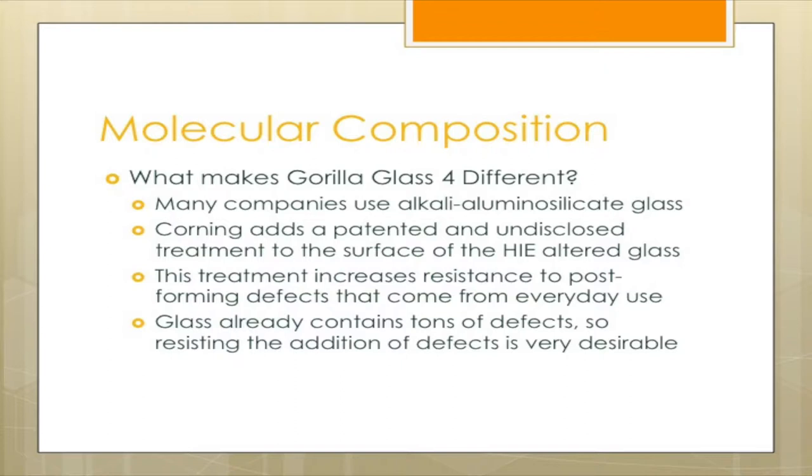Numerous firms utilize HIE-treated glass because of its increased strength. However, Corning goes another step further, which is what separates Gorilla Glass from all of the HIE glasses on the market. Corning has patented a proprietary method of adding a classified treatment to the surface of alkali aluminosilicate glass that gives it excellent resistance to post-forming defects, such as chips, scratches, and cracks. As we already know, glass already has numerous defects in it, so being able to resist adding more defects is a valuable characteristic. Following this slide is a video explaining the HIE process and the results.